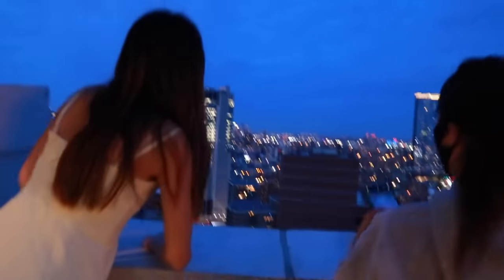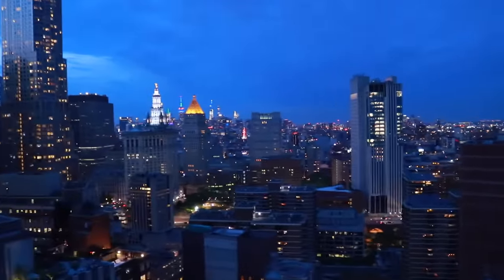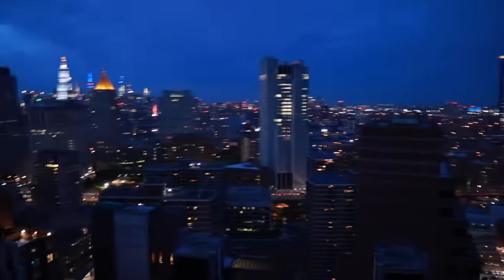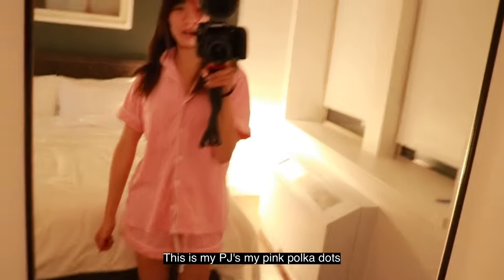Look at the back view. Whoa. Looks so pretty. Damn. This is cool. Guys, we're finally at the rooftop. Yo. Oh my god. These are my PJs, my pink polka dot.